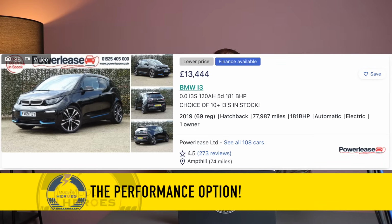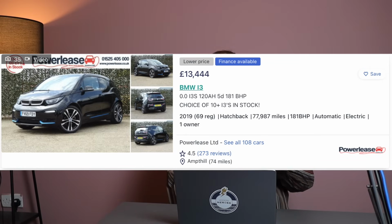Now the S adds firmer suspension, wider wheels, and it has like a sports drive mode. So, you know, if you're interested in going a bit quicker, it is the one to have. I've never driven one, but I'm told it handles much better. It is the one to have if driving fast is what you're about. This one's done nearly 80,000 miles, so it's been quite busy. But I think at under 14 grand, it's an absolute bargain.